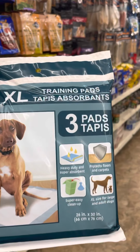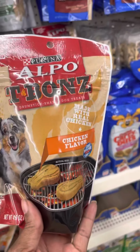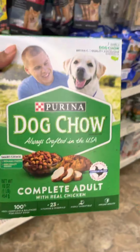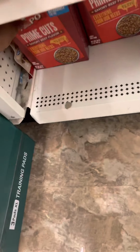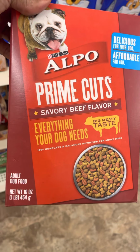And then they also have the training pads, which come in extra large, 3. So that's chicken flavor, Alpo T-bones. They have a lot. They also have the Farina Dog Chow in a box, complete adult with real chicken. And this is 16 ounce. And then they also have it for the puppies. Puppy Chow complete, 16 ounce. And then they also have the Alpo Prime Cuts Savory Beef Flavor, 16 ounce.